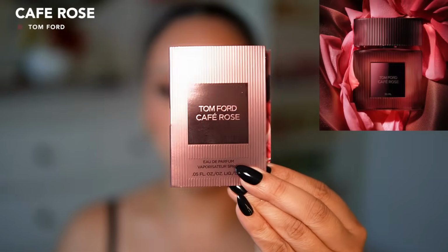Let me get the second one. Jo Malone English Pear and Freesia. These are perfumes that I have smelled before, but since I have moved, I like to see what is smelling good, what's not smelling good, what smells different, what doesn't smell different. Next up, we are going to be trying out, ooh, Tom Ford Café Rose.